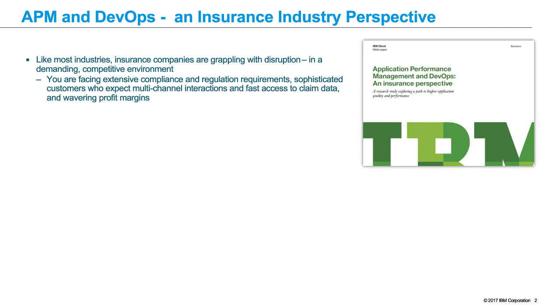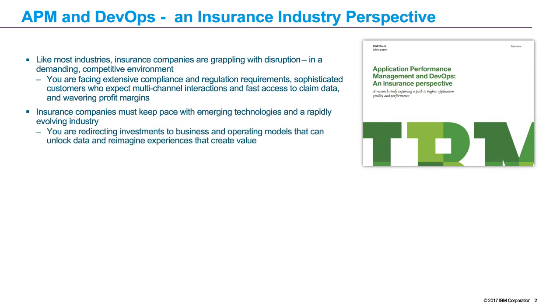As a result, insurance companies were saying that one of the key things they obviously need to do is evolve, as the industry itself is evolving. With all of the emerging technologies, insurance companies are grappling with how to keep pace with that technology, and how to redirect investments to the business so that the operating models they have give them the ability to collect data, unlock data, and use it in analytics, to imagine experiences that will help reach new clients, keep the existing customer base, and understand usage patterns and everything else associated with their interactions with their client base.